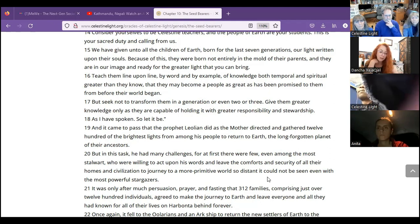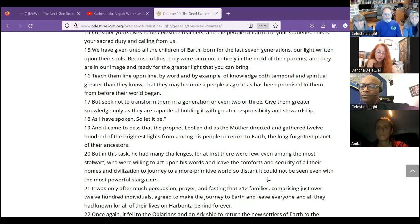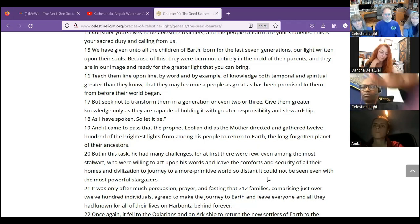Teach them line upon line, by word and by example, of knowledge both temporal and spiritual, greater than they know, that they may become a people as great as has been promised to them from before their world began. But seek not to transform them in a generation or even 2 or 3. Give them greater knowledge only as they are capable of holding it with greater responsibility and stewardship. As I have spoken, so let it be."